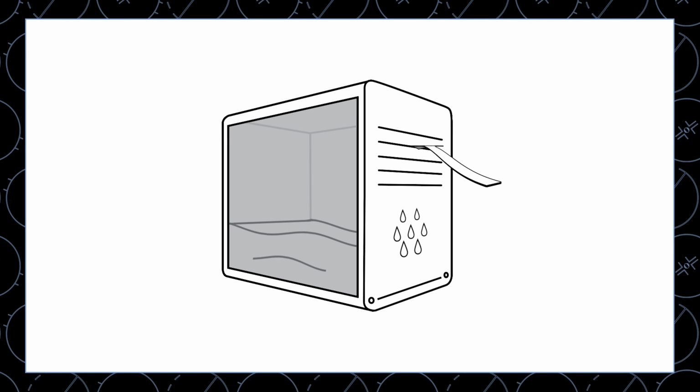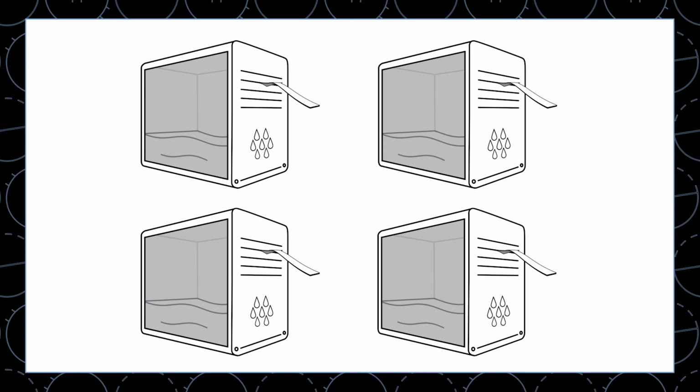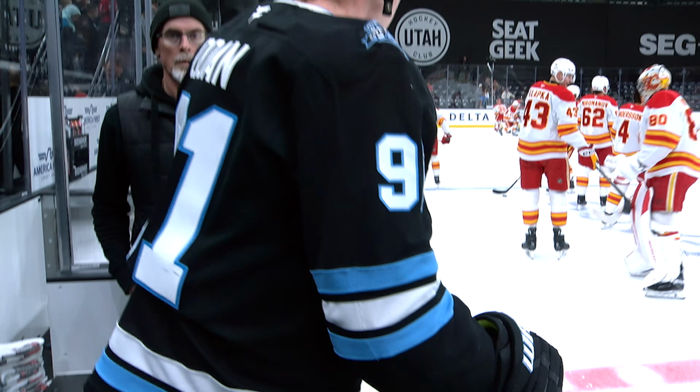We're putting in 4 very, very large dehumidifier units that are going to help us control the temperature and the humidity within the bowl. By installing these new dehumidifiers and having them in place, we're going to be able to maintain the ice consistency that we need for the players, no matter what the conditions are outside.